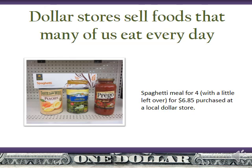Let's dispel some of the myths that we might have about the dollar stores. The first myth is that dollar stores don't carry what we normally eat. If you haven't been to a dollar store lately, check them out and see for yourself. Look at the foods that are sold there. Look at this slide illustration. This meal serves 4 generous portions at a cost of $6.85 at the local dollar store. That is $1.72 per person. These similar items at the grocery store were priced at $6.94. So it is cheaper to buy these items at the dollar store.